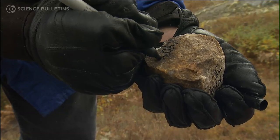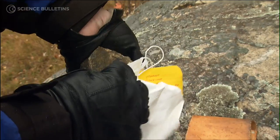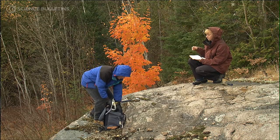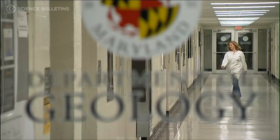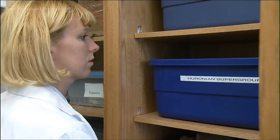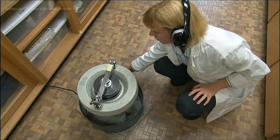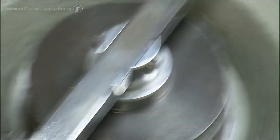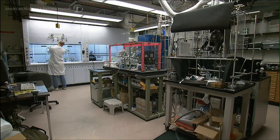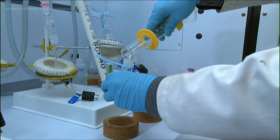This will be sample KY03-5. The rocks that we collected from various levels in the Huronian stratigraphy we bring back to the laboratory. We'll chip them with hammers, we'll crush them in grinders, and eventually the powders will be extracted with various chemicals to pull out sulfur, because it's sulfur that's telling us something, we believe, about the ancient atmosphere.